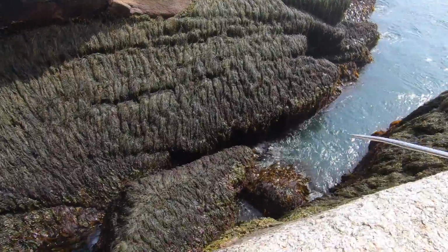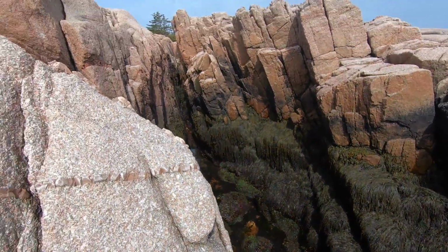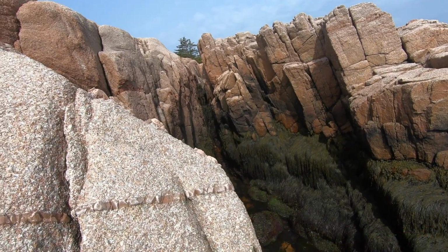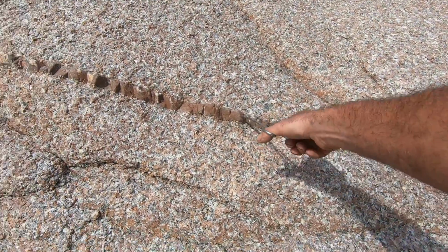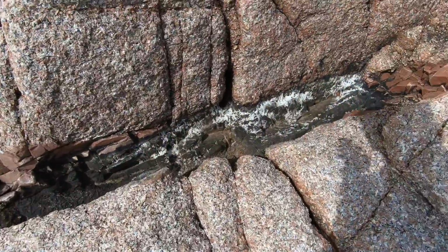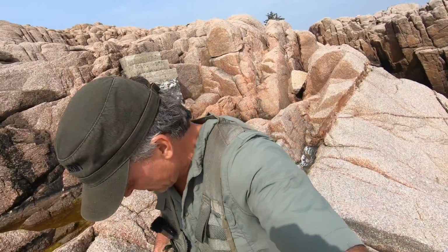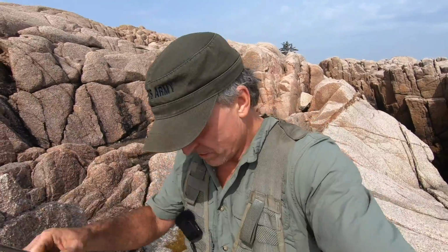Tide's still going out. Got about another 45 minutes before it'll turn. We're going to go up in there. Gold coins galore, my friend. Gold coins galore. All right, that's pretty cool right there. If there's any silver or gold in those things. All right, let's start looking around a little bit up here. What I'll do is work my way back up, back to the entrance, the maw of the beast. We're going to find some stuff.